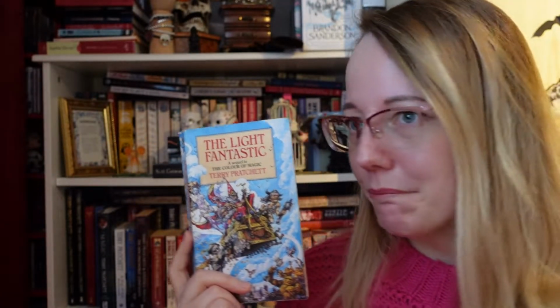So Rincewind is a failure of a wizard. He can't do magic. He blames it on this great spell within his mind, but the man has no talent in magic, and I mean, he would do much better in our reality. He has the heart and soul of a scientist, while in the body of a person living on the Discworld, and the Discworld is not logical.